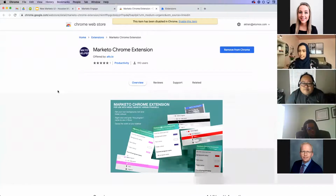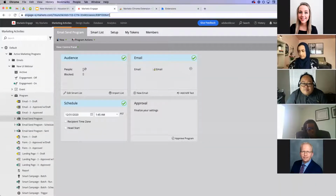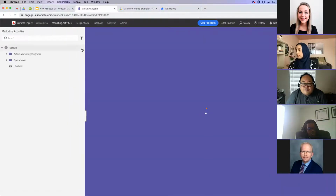There is a link at the end of the deck, and Amanda can also send out that link later. What that extension does, if I toggle it on, this might take one or two refreshes to get it to work.